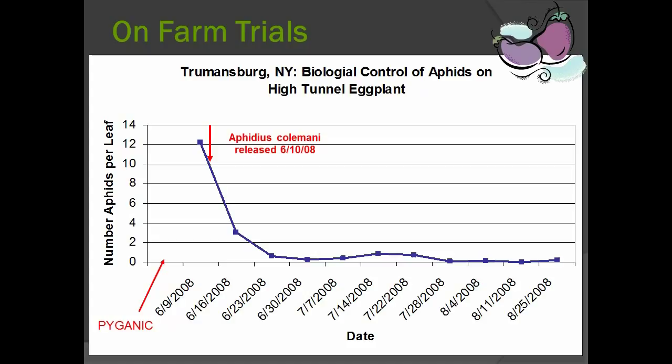He was watching them. There was none. All of a sudden, he hit that threshold level, made his release. The number of aphids per leaf went down. He got that population under control and never came back. And that was on high tunnel eggplant.